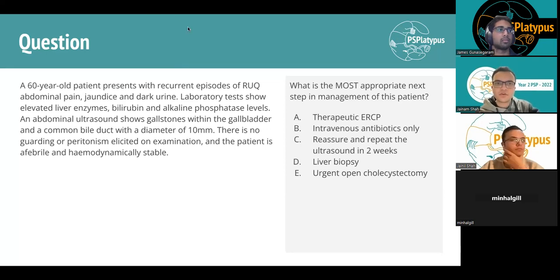Liver biopsy really doesn't have any role here. So the answer here is A. Well done.